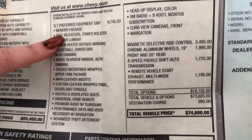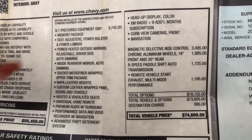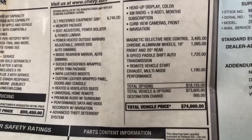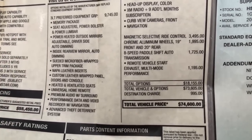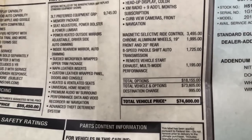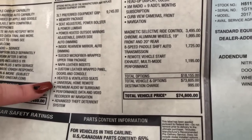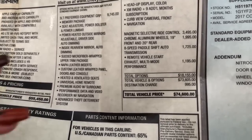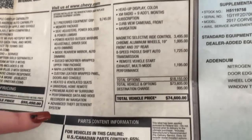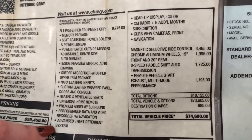The 3LT package is almost a $10,000 option. That's going to give you, of course, your memory package, these seat adjusters, the power bolster and lumbar, heated outside mirrors, adjustable driver side auto dimming as well, and the inside rear view mirror, which is also auto dimming, the suede microfiber wrap upper trim package, along with the Napa leather inserts, custom leather wrapped panel door and console, heated and ventilated seats, universal home remote, premium audio with surrounds, and that is your Bose system, which you'll see here soon, performance data and video recorder with navigation. My camera guy is super excited about that one.